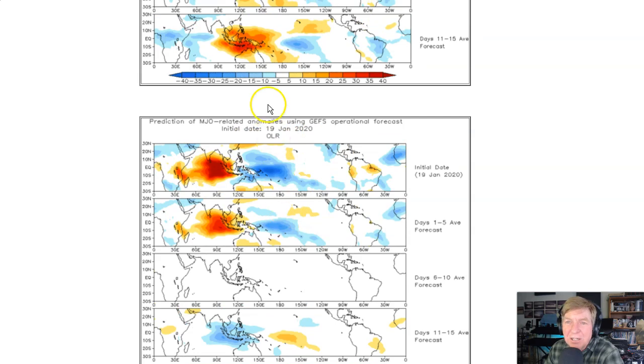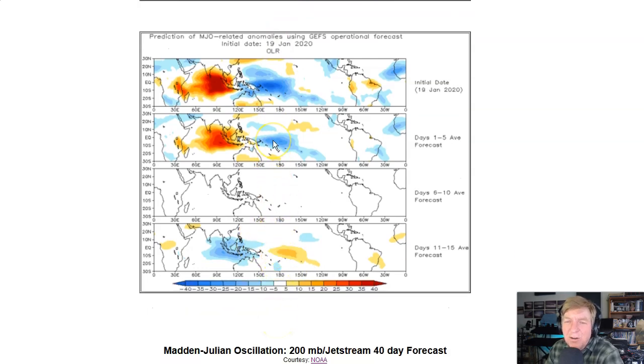In fact, here's the statistic model. It seems normal that the inactive phase would follow the active phase, but this model doesn't quite have a handle on what's going on. So for now, we'll say active phase in control for at least the next week in the West Pacific. That should be feeding the jet stream and feeding the storm track.